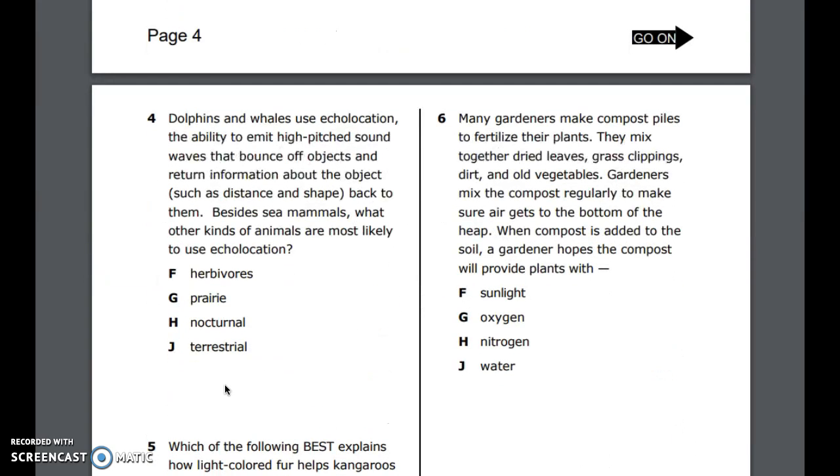Number 4. Dolphins and whales use echolocation, the ability to emit high-pitched sound waves that bounce off objects and return information about the object, such as distance and shape, back to them. Besides sea animals, what other kinds of animals are most likely to use echolocation? Herbivores, prairie, nocturnal, terrestrial.